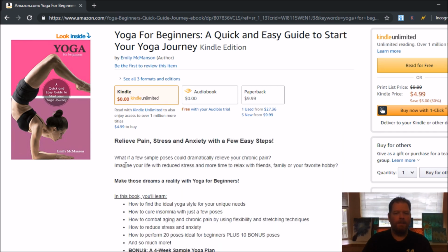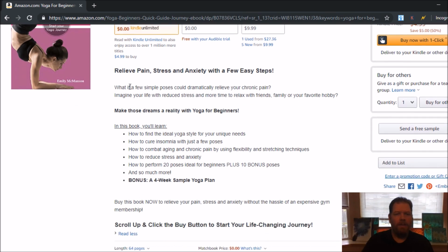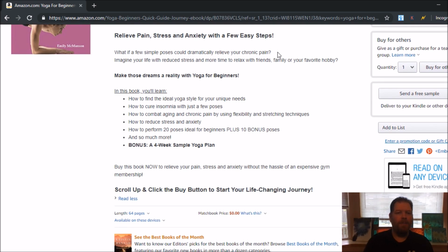Let's see. To be honest, adding keywords in your title and your subtitle and your description is a lot easier for nonfiction books like this. But in your description, as Mark showed in his book, there are absolutely opportunities where you can add in keywords, as long as it makes sense and they're relevant. Okay, simple poses, relieve chronic pain. That's great.